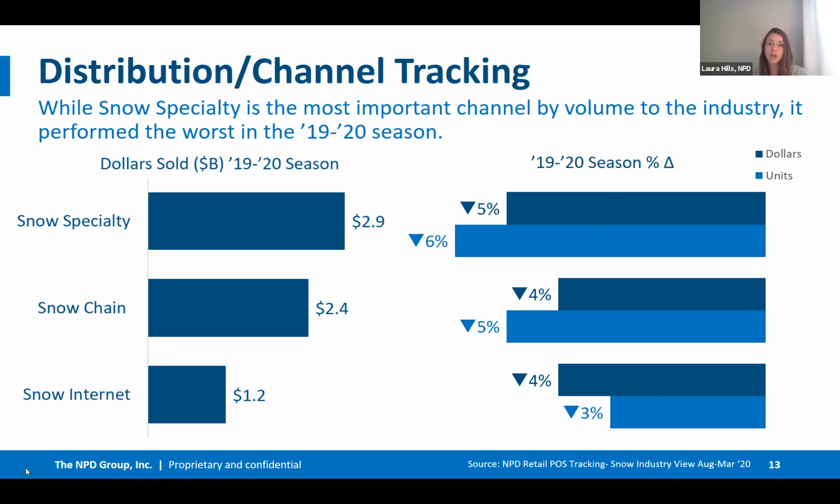Snow Chain sits in the middle by volume. It also saw a deeper decline in units than in dollars. And then Snow Internet is down at the bottom.